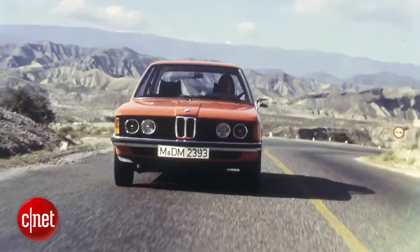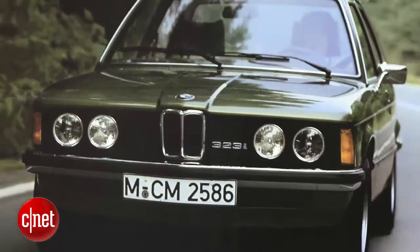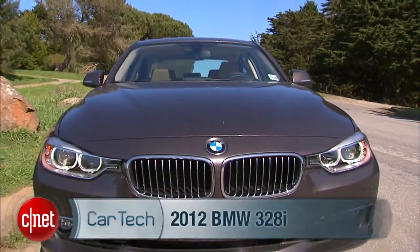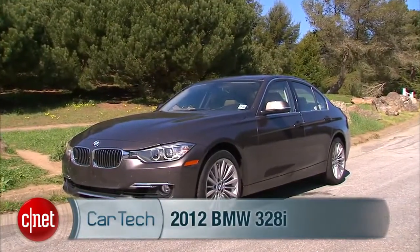When the 3 Series first hit the US, it was a 2-liter 4. Guess what? It is again. Let's drive the 2012 328i and check the tech.